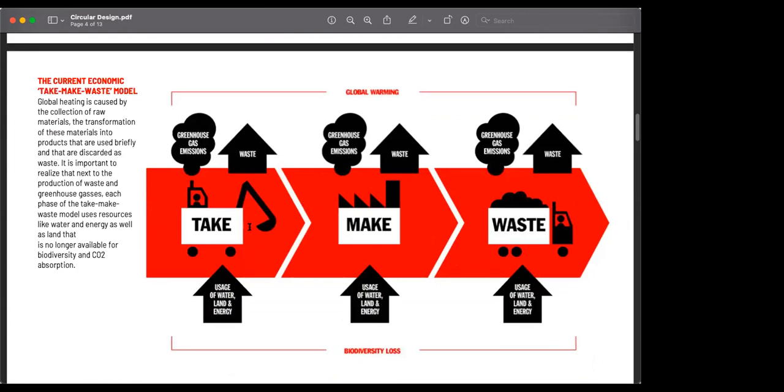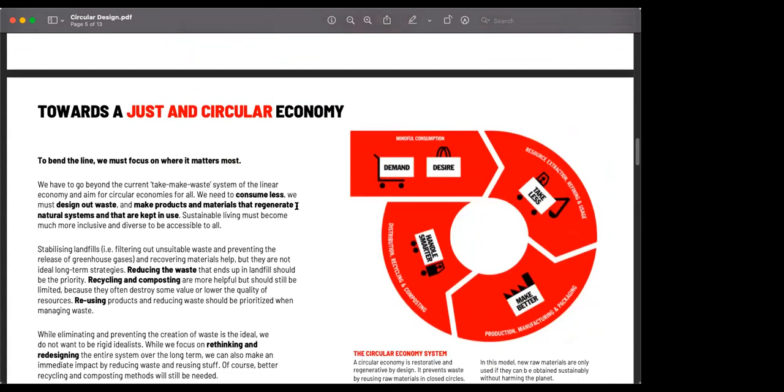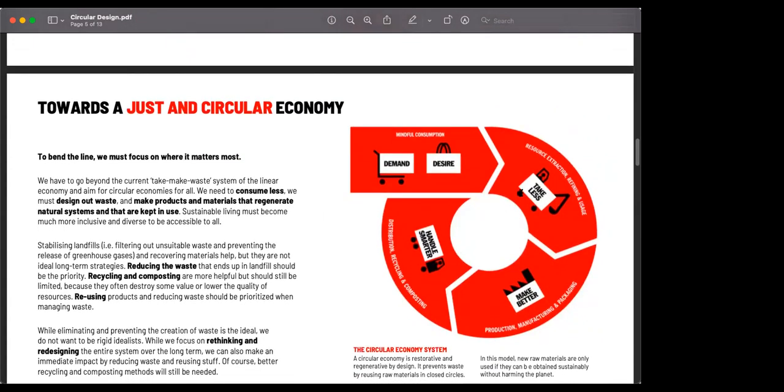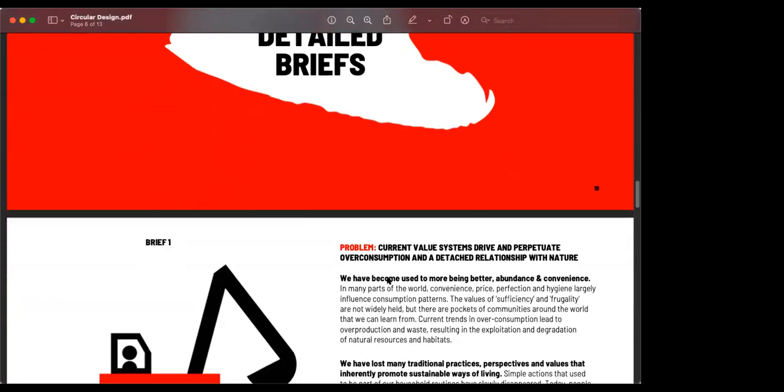How we deal with our product. We take, make them, and then waste them or dump them away. But for us to be able to move towards a circular economy, we have to embrace that. And remember, I said we discussed this in more detail. We need to take less, we need to handle smarter, and we need to make better. So how do we do that?